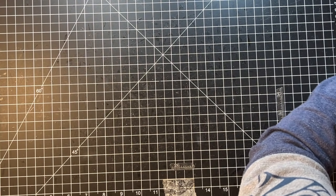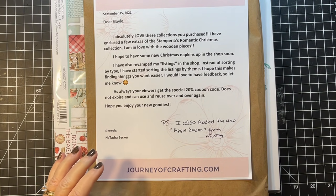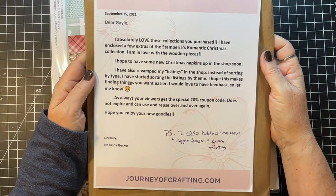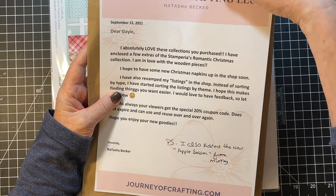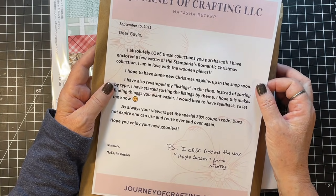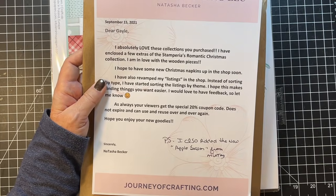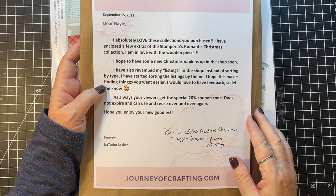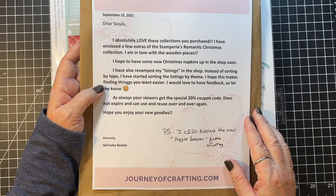And last, but certainly not least, Journey of Crafting. I did a little shop with some papers, and I think Natasha sent extras because she's awesome. Okay. She says she's hoping to have Christmas napkins up in the shop soon. She's also revamped her listings in the shop. Instead of sorting by type, she's started sorting the listings by theme. Hope it makes things easier to find.